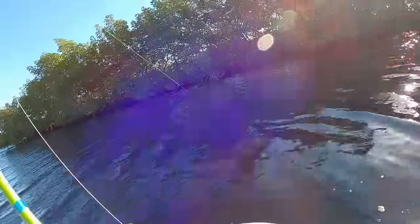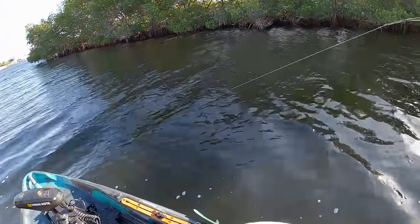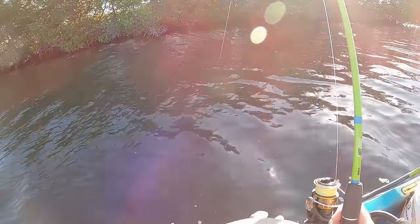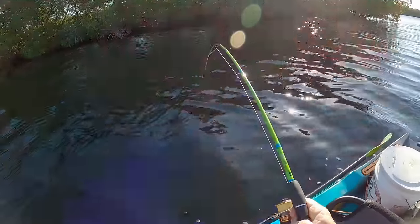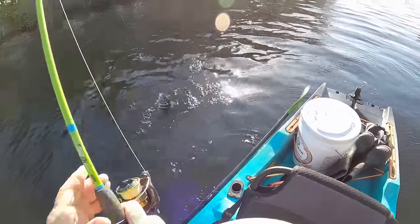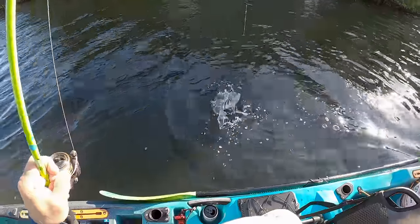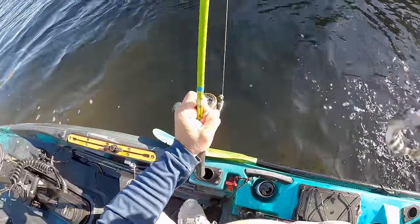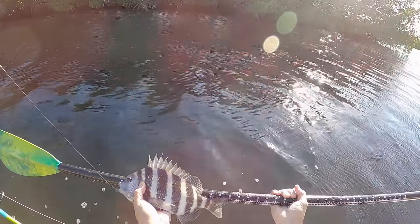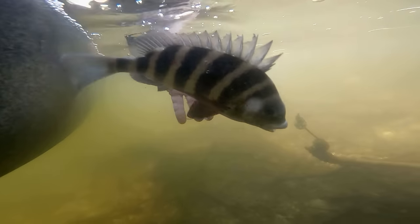There we go. Fish on. Woo! Look at this, green rod makes them look giant, you know? Hey, look at that. That's a keeper. All right, guys. Woo! He's almost 13. All right, guys, first sheep's head of the day. Give this guy a proper release.